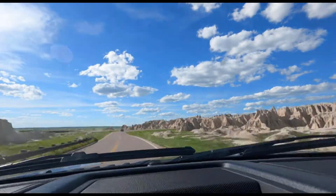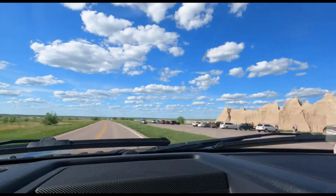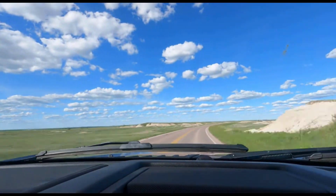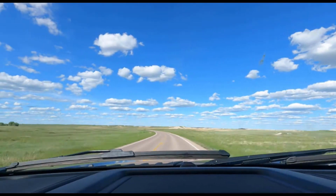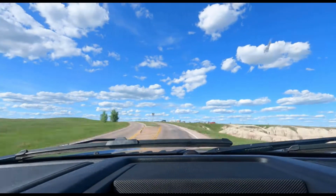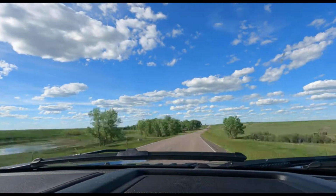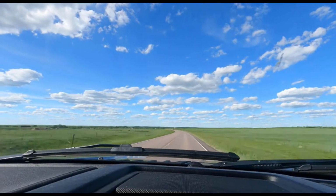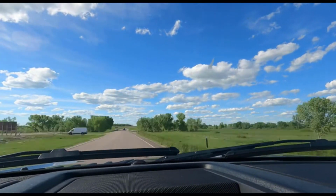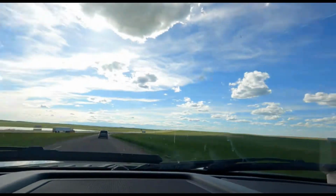But yeah, good stuff. After this, we moved on to Mount Rushmore, which isn't too far. It's not far at all. Our campsite was maybe 20 minutes away from Mount Rushmore. So we're almost at the end of day 2. Not quite, but almost. We'll talk about Mount Rushmore when we get there.